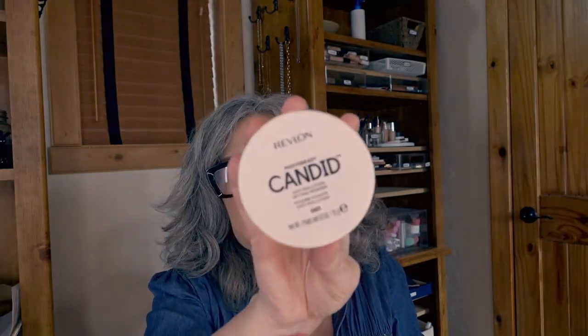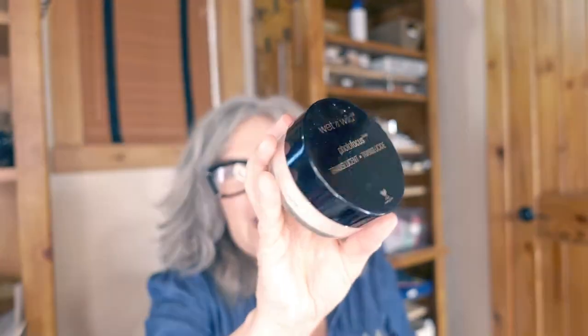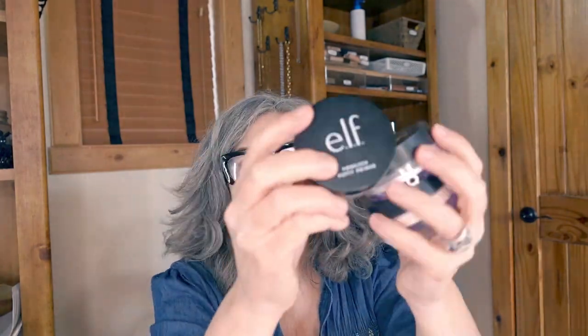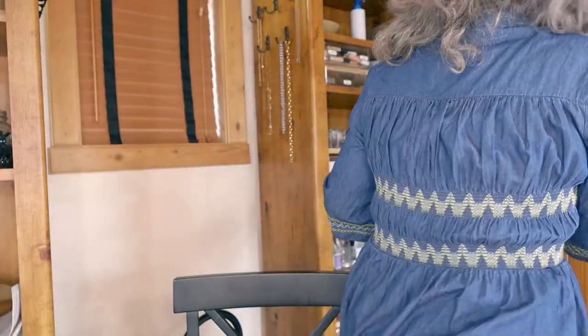So, let's see. I can easily get rid of this. This does nothing for me. I don't like it. And I can get rid of this. It may be fine for people who are really into powder, but this is such a big honking container. I'm not that into loose powder. Okay, so I have three e.l.f.s, a NARS, a banana powder. Oh, so e.l.f. Poreless Putty Primer. Oh, that's in the wrong place. I'm keeping that.